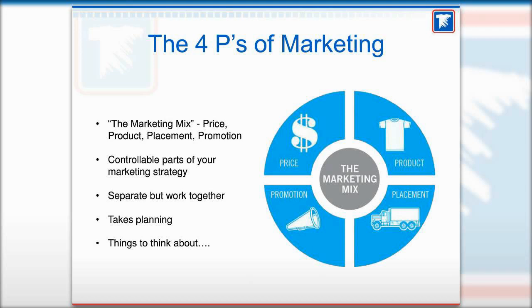So what are the 4 Ps of marketing? It's basically known as the marketing mix. It consists of price, product, placement, and promotion. These are the controllable parts of your marketing strategy. It's basically the fundamental building blocks, if you will, of your marketing plan. These things, like I said, are controllable. They are things that you set in place and you can tweak and test as you go.